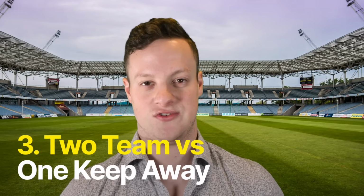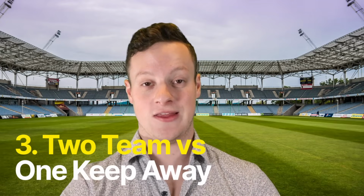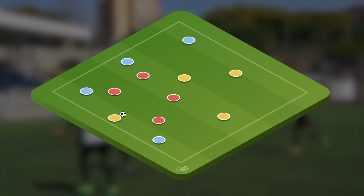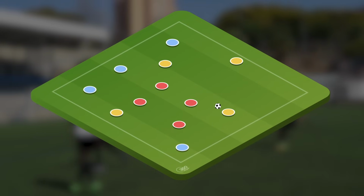This next drill is probably the easiest drill to set up in this video, but I love it because of its simplicity and effectiveness. This is the 2 team against 1 possession drill. All you need to do for this drill is set up a large grid and you create 3 teams. And what you do is you have 2 teams team up against 1 team that is going to defend against those 2. It's that simple.